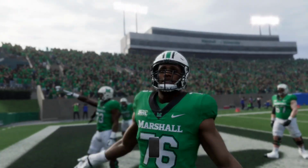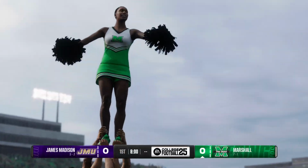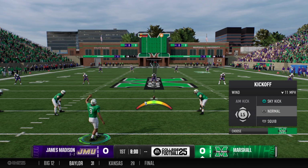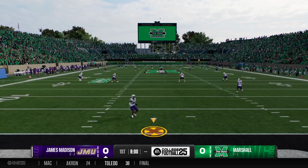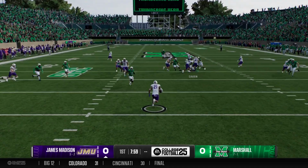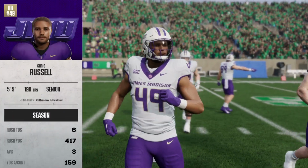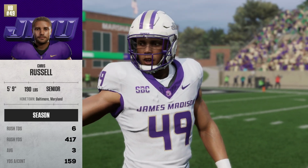I'm Reese Davis, David Pollack and Jesse Palmer with me in the booth. Guys, we are ready to tee it up. Marshall will kick off to get the festivities started. He'll bring it back from inside his 5. He was hoping for something a little more dynamic, but they get him on the ground at the 20. The Dukes offense will have the first possession of the game.